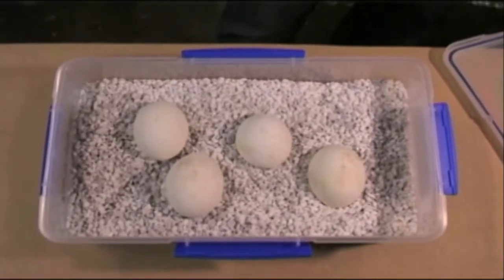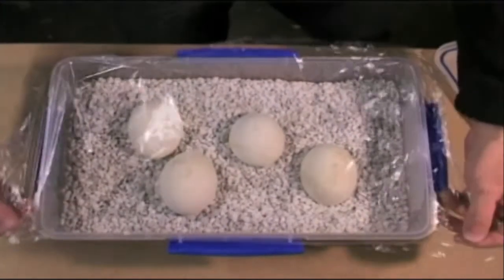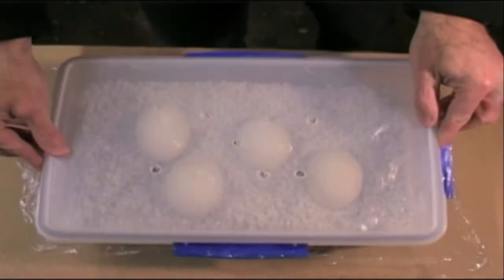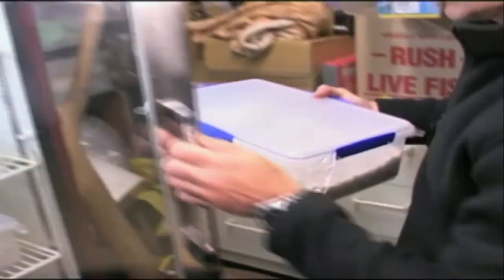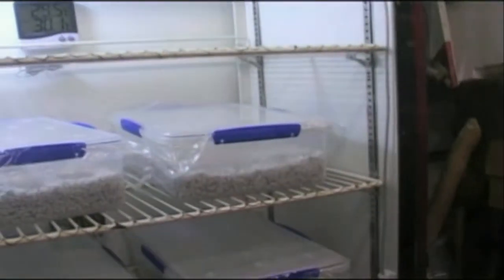That way, if they're rolled later in incubation, I know which is the right side up. And I'll put them into perlite, which is being mixed with water, and then cover the whole egg container with Glad wrap and put the lid on it to hold the Glad wrap in place. The lid has holes in it to allow gas exchange. Glad wrap's great for this because it allows gas to pass in and out, whereas it holds the moisture in.